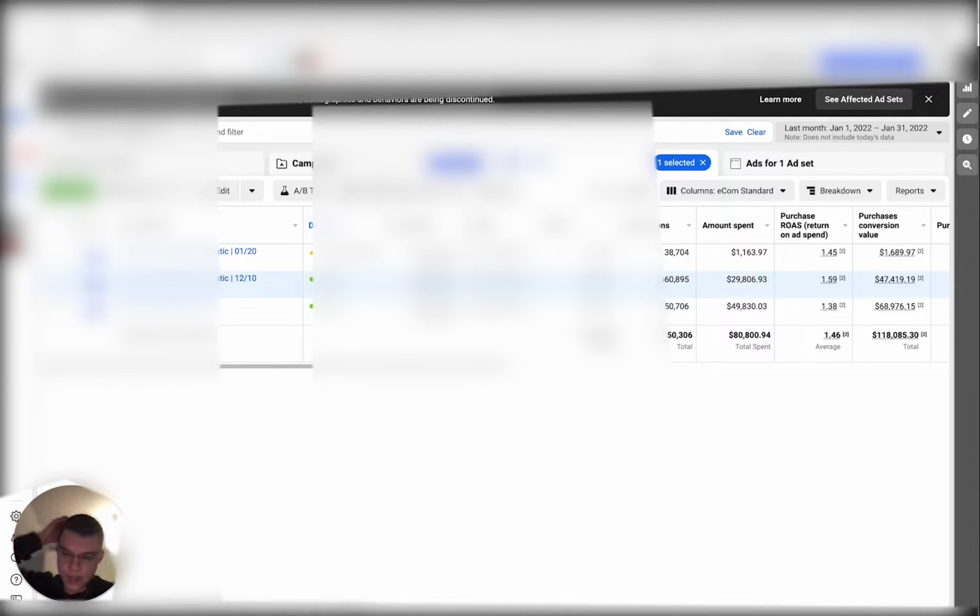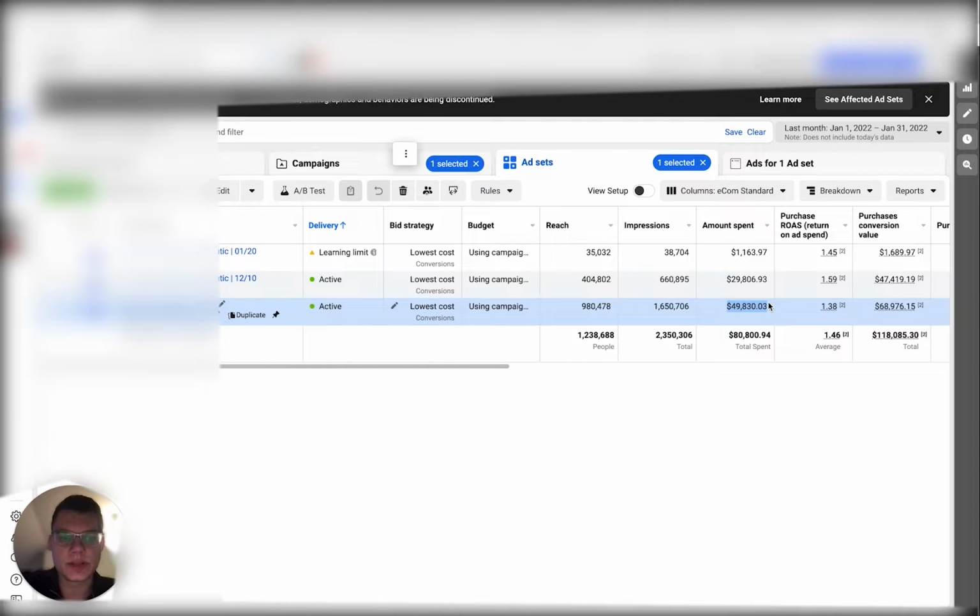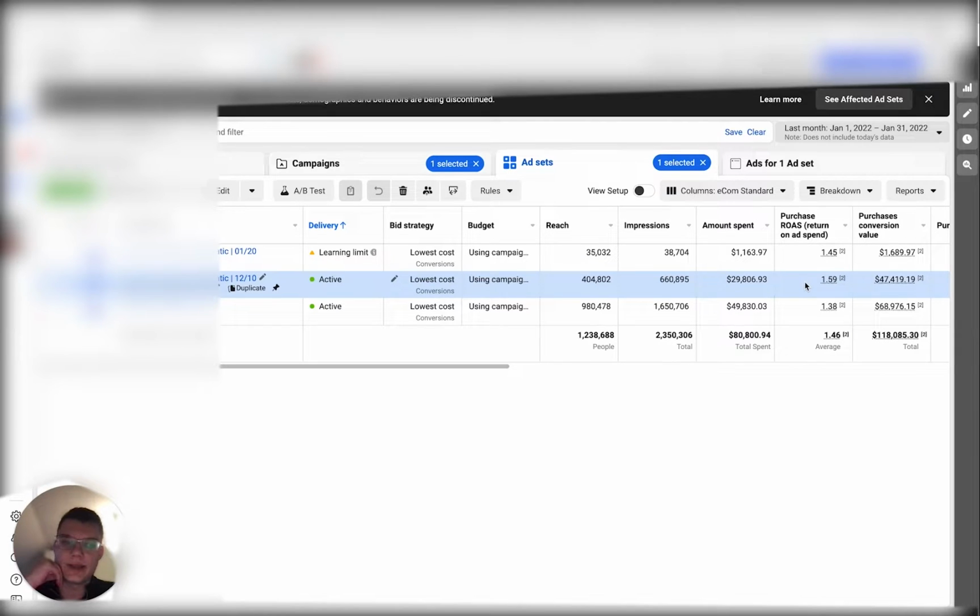So how does the ad setup look? Again, it's super simple. Let's go into this one because it spent over 50% of the overall budget, which is typical. Broad has a large inventory, so Facebook will probably end up spending most here, even though, for example, 1 to 2% lookalike has a higher ROAS.